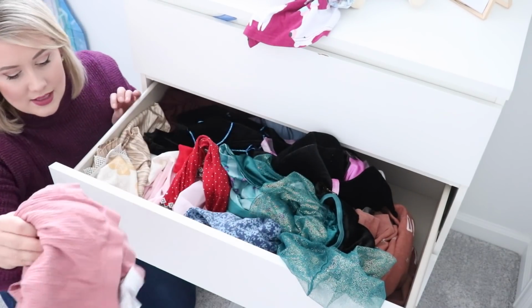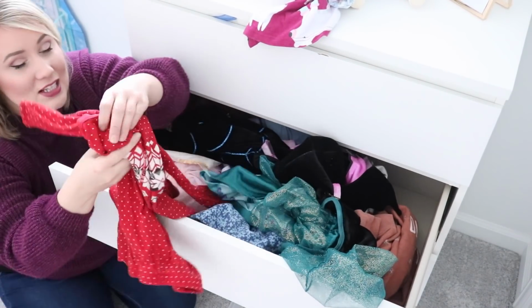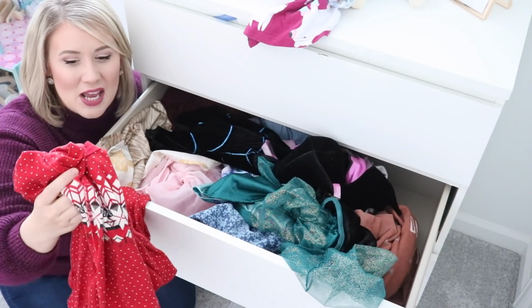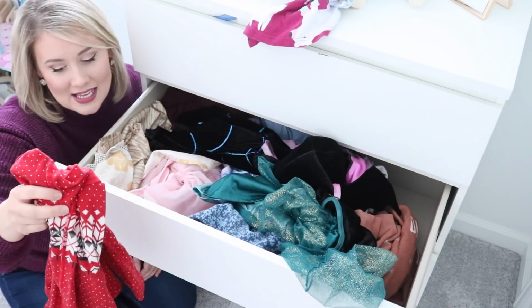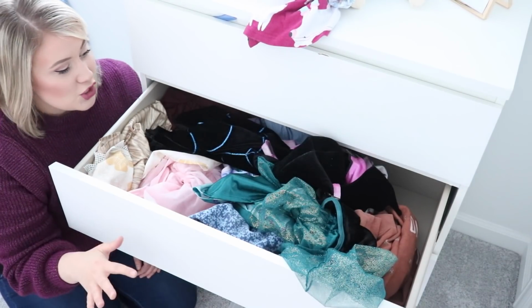Oh, these are really great. These little cotton ones, matching top and bottom. And then these are her cute little holiday jammies that she still fits perfectly in. So there's no reason to get rid of them. So there we have 2 stored.